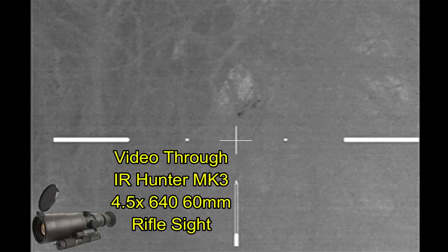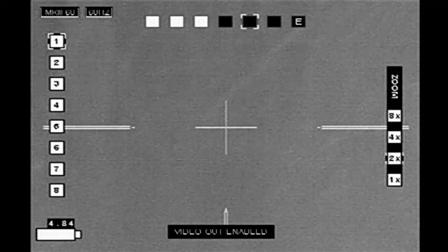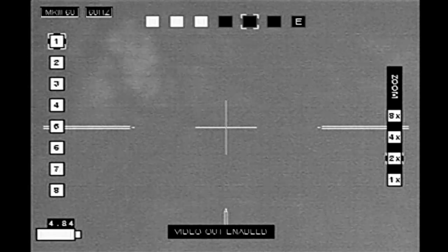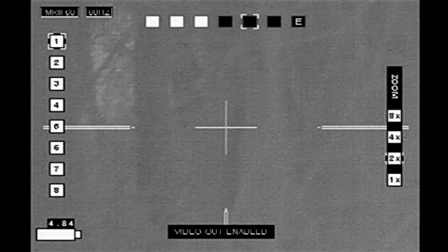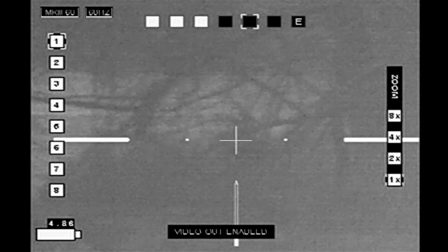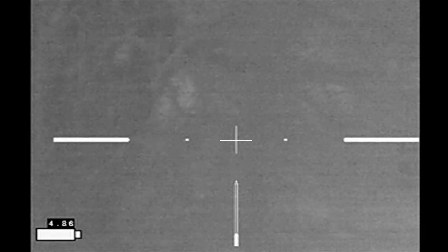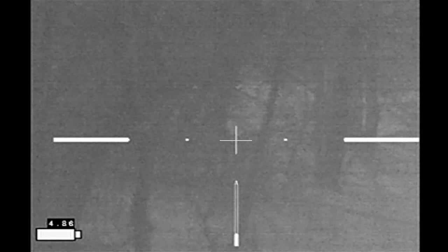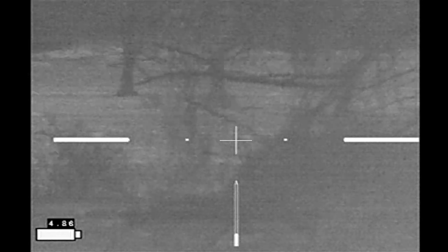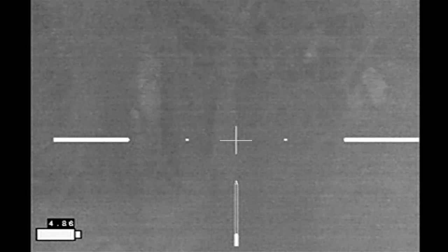And at this point, the hog, I'm just getting bits and pieces of it, and obviously I don't have a shot through all the vines and trees right there. I do have a nice clearing off to the left, right there, which I would like to see the hog. And I don't know where it's gone.